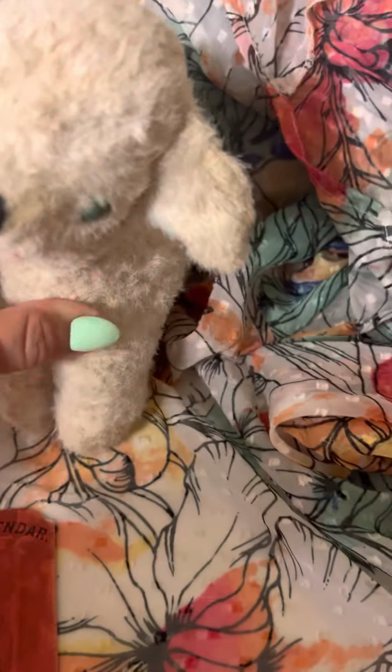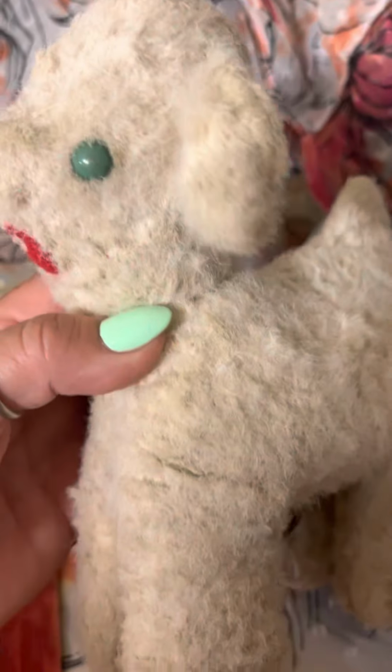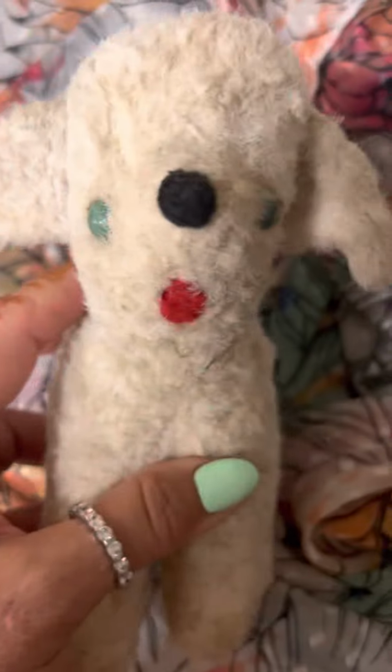I like collecting vintage and antique collectibles. I found this yesterday at an estate sale. It's a very old puppy, probably from the late 40s, and he has a little musical box in the body of the stuffed toy. If you can hear, it's very faint and kind of on its last leg, but it actually still works.